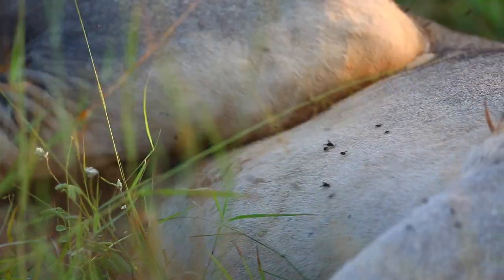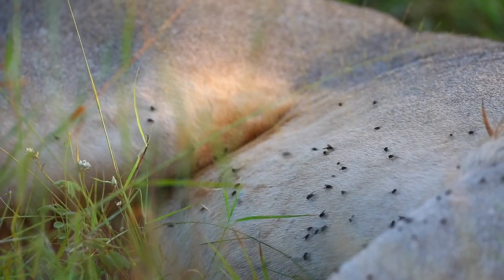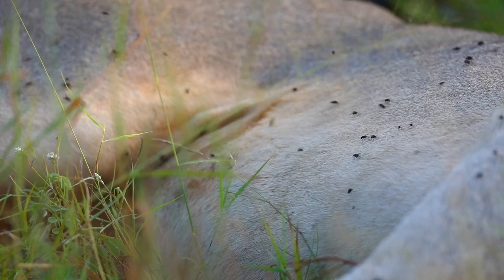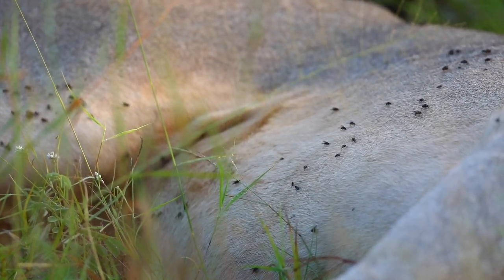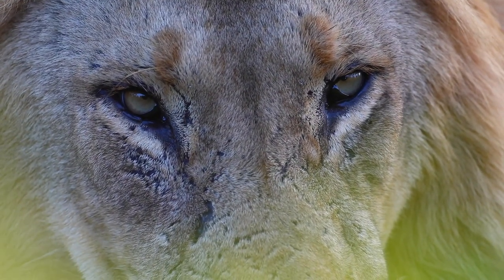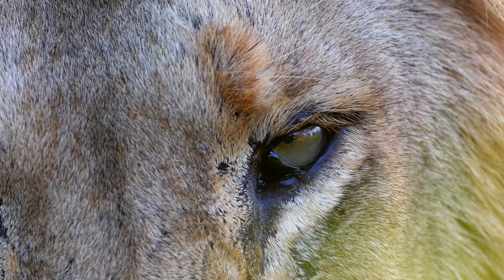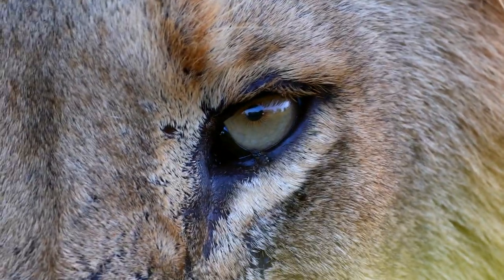These poor lions, all animals have these flies on them constantly. I know the pain because they're landing on me, biting me every now and then, and it's an absolute pain in the backside. Decided to move a little bit away, not that it's actually going to help. They will find him. And they will bite him.